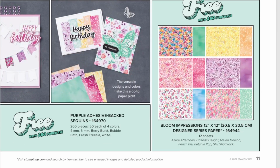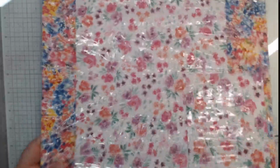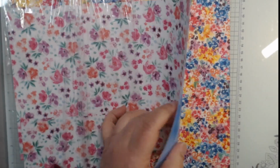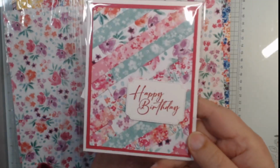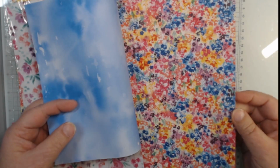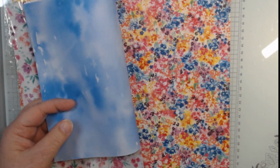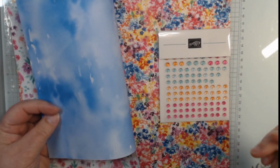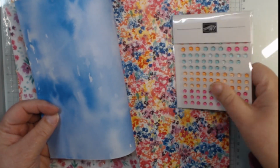And then this Designer Series paper is one of my favorites in this whole catalog. And as you can see, I've already been playing with it because it's so pretty. Look at that. So here's a card that was done with all this Designer Series paper. But look at this. Isn't that beautiful? The colors are absolutely stunning. And look at this. Remember I said I was going to pull these out again? Matches perfect. Absolutely perfect with that.